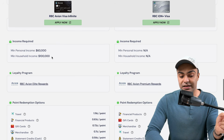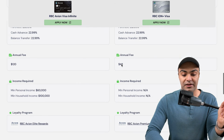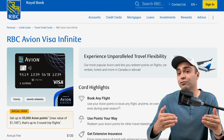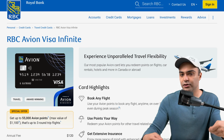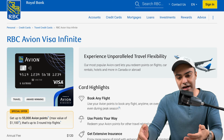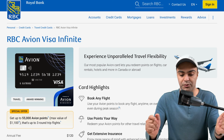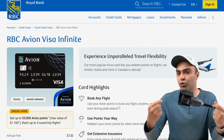But if this is not an issue, you should definitely take a look at these two together because it just unlocks so many different things. Now, if you already have one of these cards and not the other, then you can just go ahead and apply for the one that you don't have and improve your existing card. If you don't have either of these RBC cards, then you don't want to go and get both of them right away.